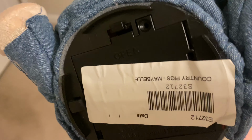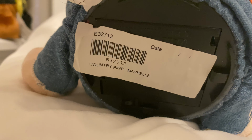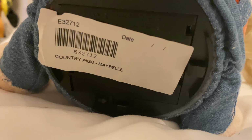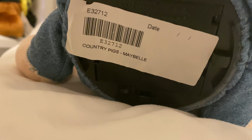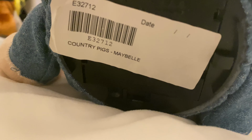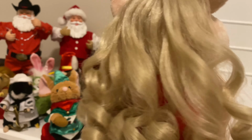The belt will deteriorate very fast because this has a different belt than the other one. I'm going to try to show this again. Yeah, E32712. That is its item number. The date, they didn't put anything on there. That's kind of annoying. Got the item number there again, and then Country Pigs, Maybelle. Proof that its name was Maybelle. Although now there is proof because of that one with the box. Finally. That took forever. But this kind of proved it first, actually.